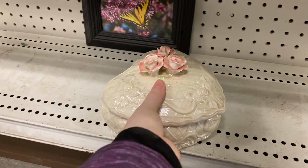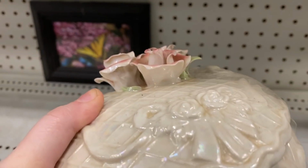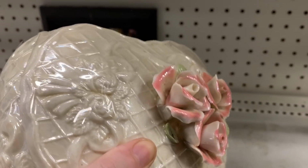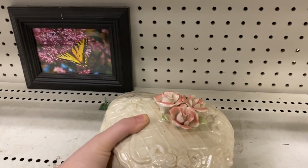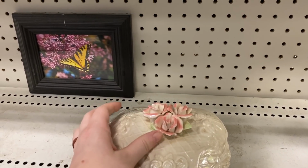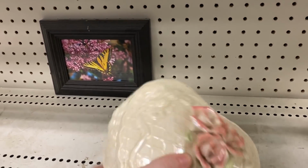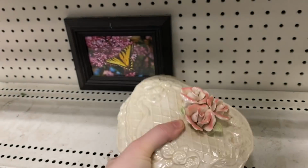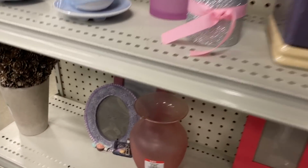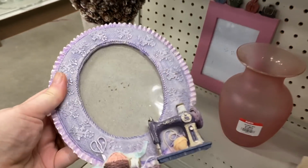So like I said, I did not go on opening day, so I felt like the store was pretty well picked over. Their shelves were not as full as I am used to this store being. I'm sure it's just because it's been shut down for almost 2 months and people were really itching to go in, and people have been doing lots of shopping. Even so, I was able to find quite a few good items.